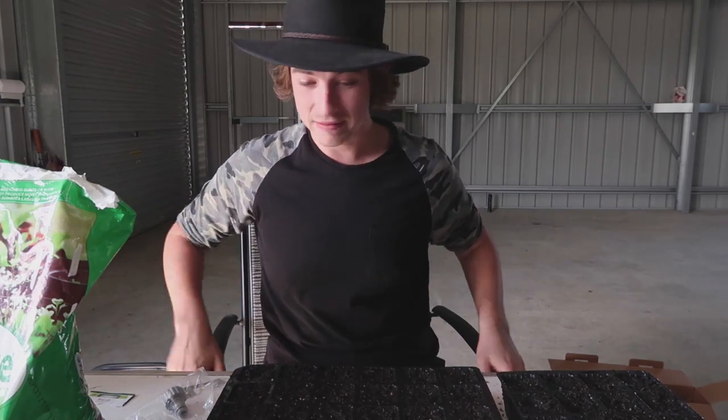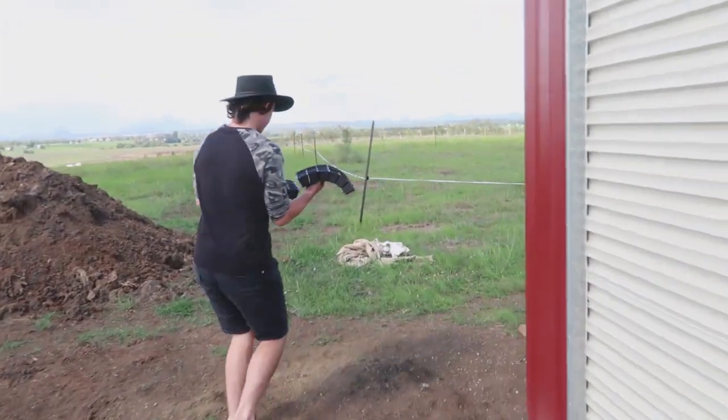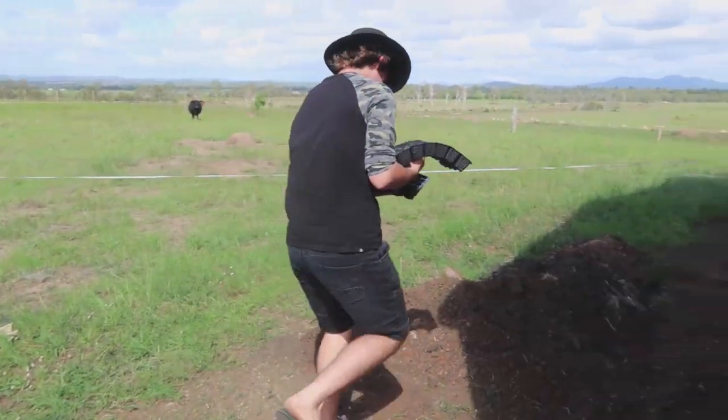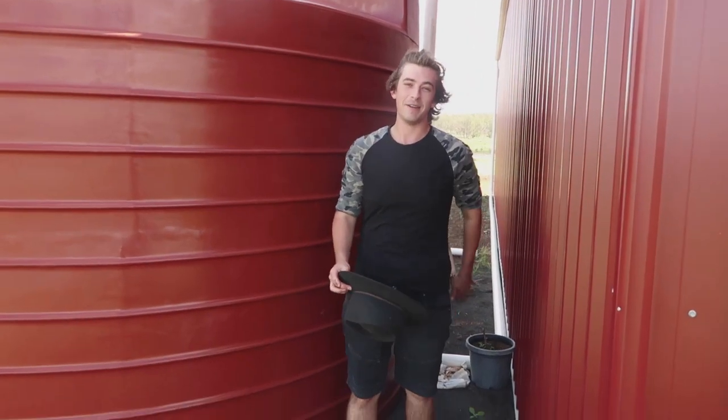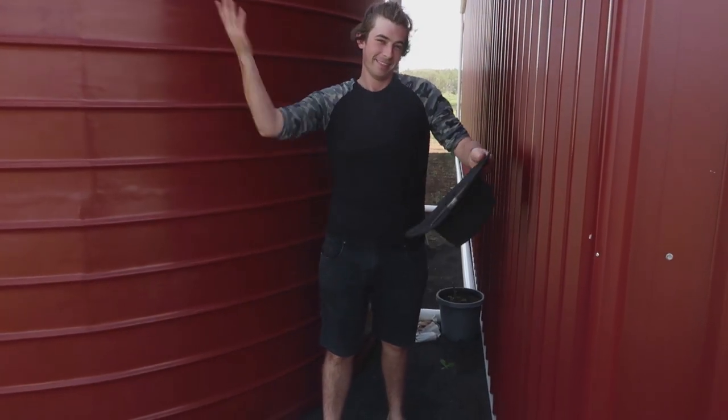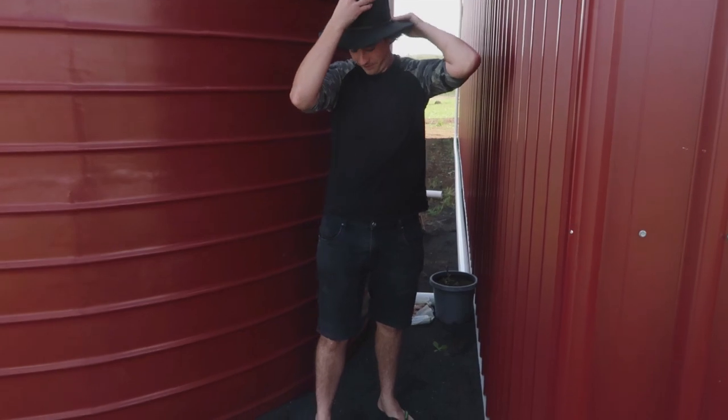We'll go put these out in the sun. Wind almost took it. I don't know which is which out of the cauliflower and broccoli. Oh well. I guess we'll see when they grow.